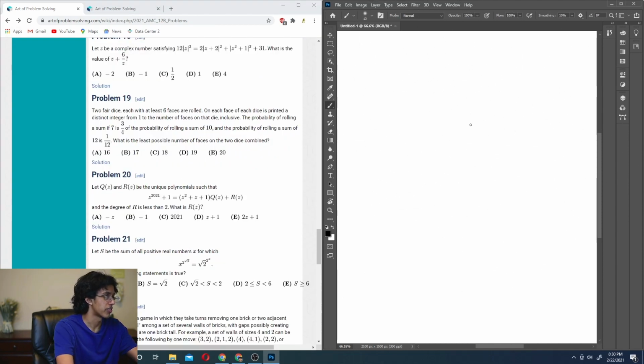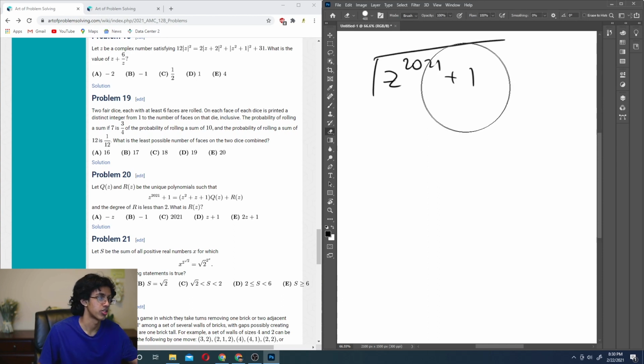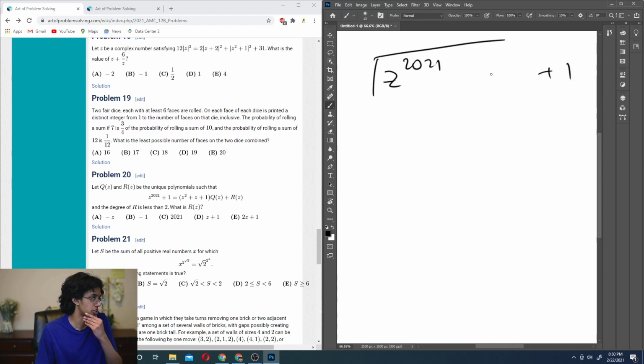I think this one was not even that bad. Let's see. So we could literally just divide it and then see what happens. So z to the 2021, we're basically trying to find the remainder, right? So z to the 2021 divided by, well, we could put this all the way to the right. We'll just do some long division. Okay, so you do z squared plus z plus 1. And if we just do this, this should be z to the 2019, right?